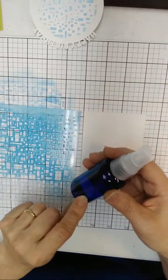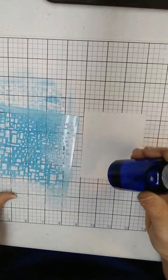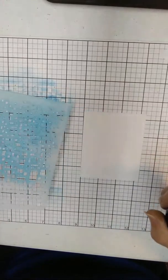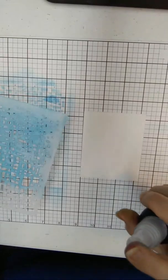We do have this on the website, and I love it because it really does put out a little bit of mist. So I normally hold this, what is that? I don't know. Is that 6 inches or 7 inches away? Is it on the Creek Bank Facebook? I'm sorry. Yes, it's on the Creek Bank Creations Facebook page.